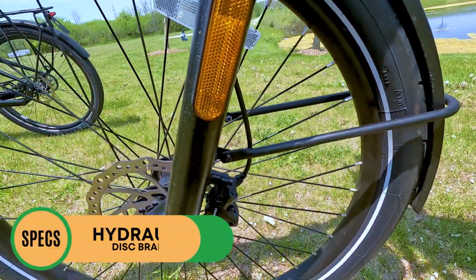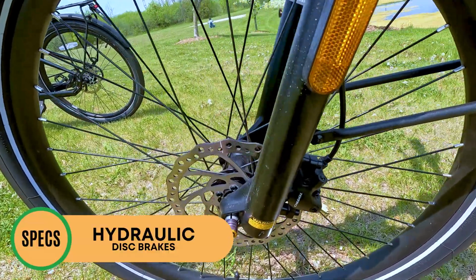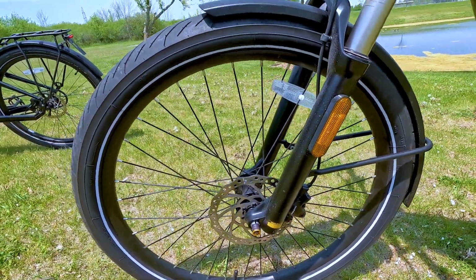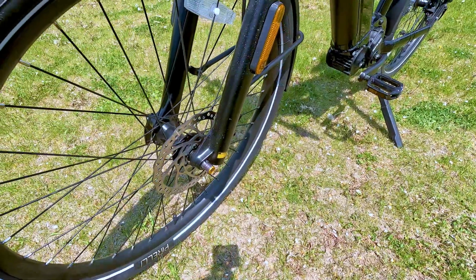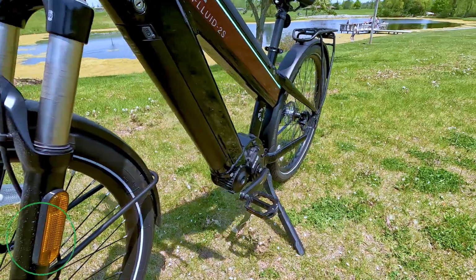This bike comes with Tektro hydraulic disc brakes. They're 2-piston brakes. They are paired with 180 millimeter rotors. Of course, at this price point, we expect to have hydraulic disc brakes for increased stopping power. The bike comes equipped with a quick release up front, so you can remove this tire. Say you want to throw it in the back of your vehicle. In the rear, on the production model, it will have a through axle.